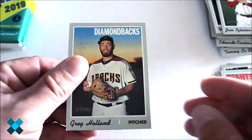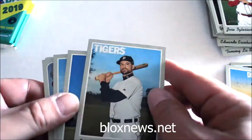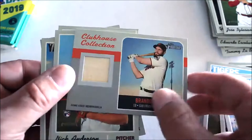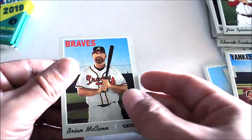All right. Final three. We've got Jordy Mercer, Matt Shoemaker, Brandon Brennan rookie card, Brandon Belt bat relic, non-numbered, but still surprised we pulled a relic card out of this one. Nick Anderson, Lance Lynn, Domingo German, and Brian McCann.